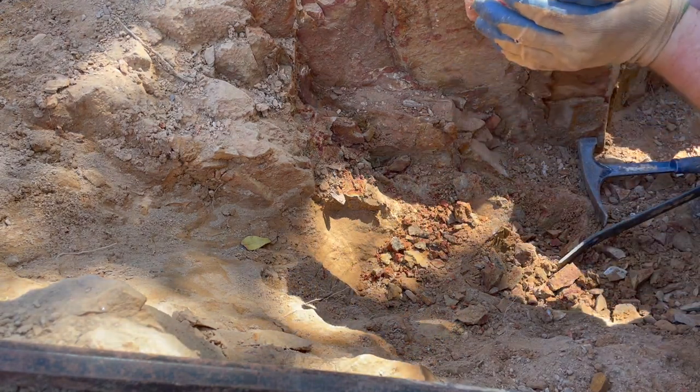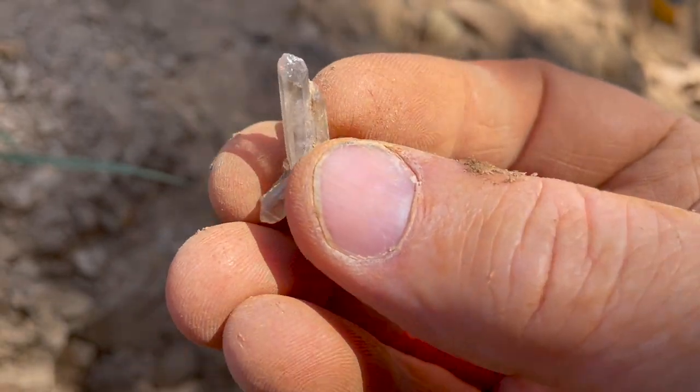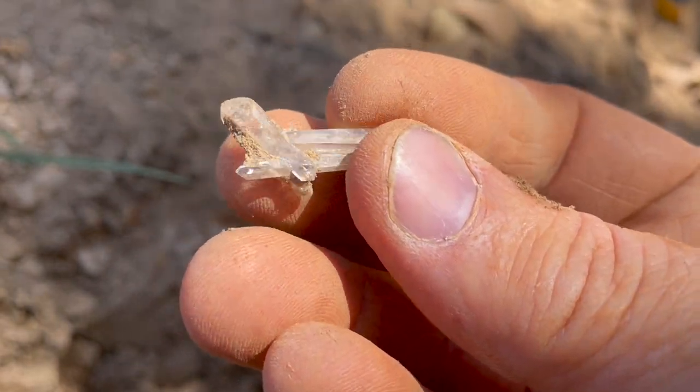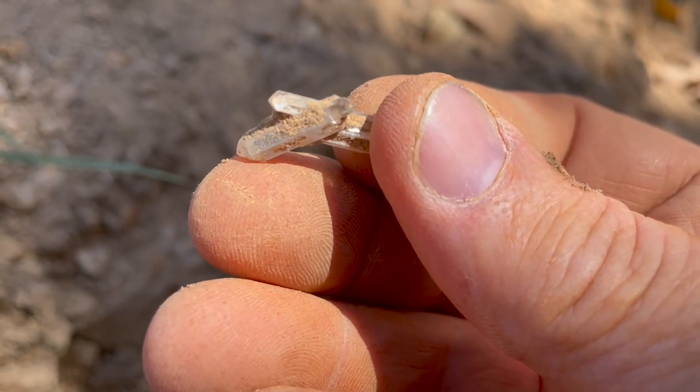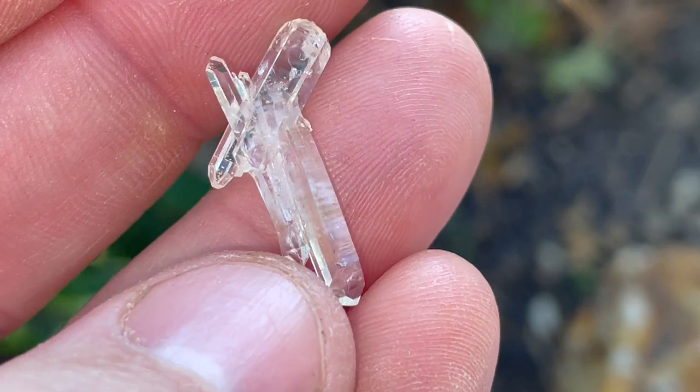So this should be really nice. Here's a quick example of one of the pieces that was embedded in all of that clay. Kind of reminds me of a teeny tiny crystal handgun. And here's a quick look at that piece after I got it rinsed off with some water.